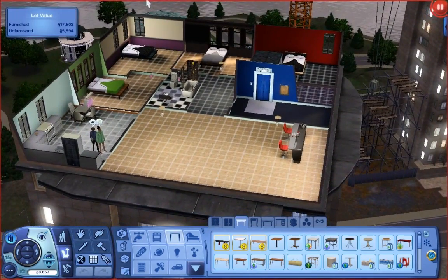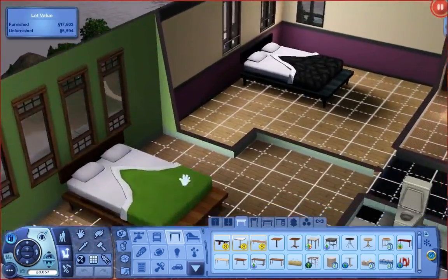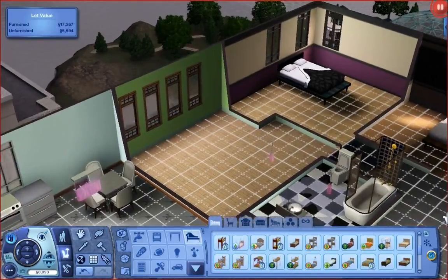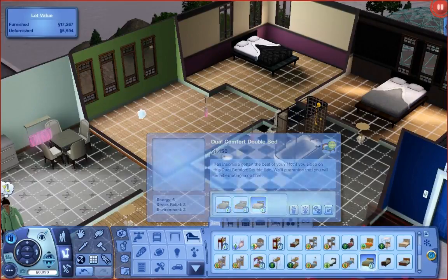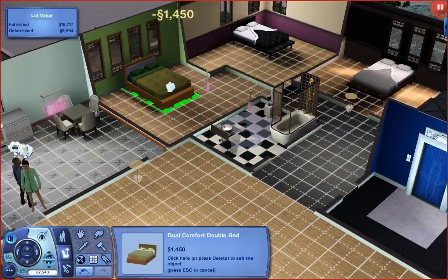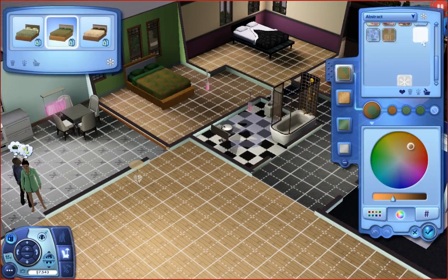I'm probably gonna update it now because we have around 8,000 simoleons, which isn't that much, but it's enough. So let's see what we can do. We'll do this bed. Oh, hold on. It comes in green. Ew, that's a really fugly green. We'll go ahead and customize that because that is just ugly.